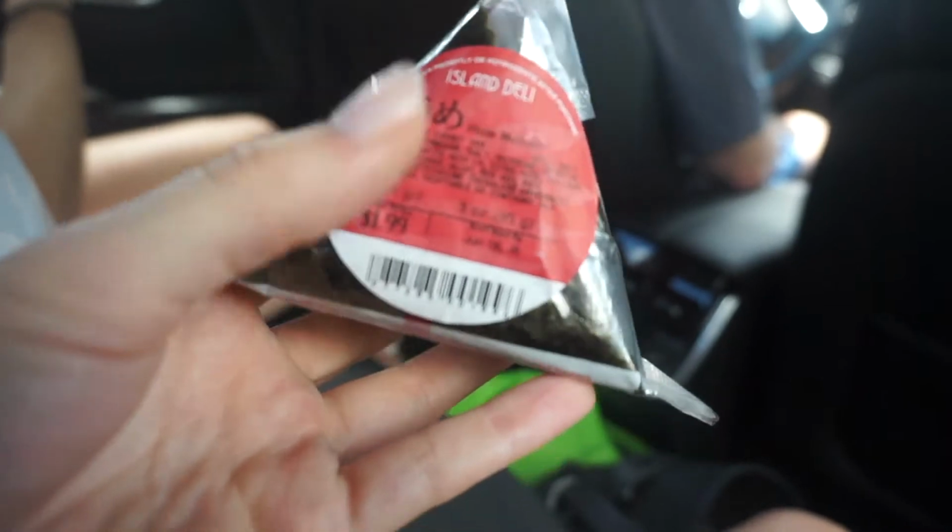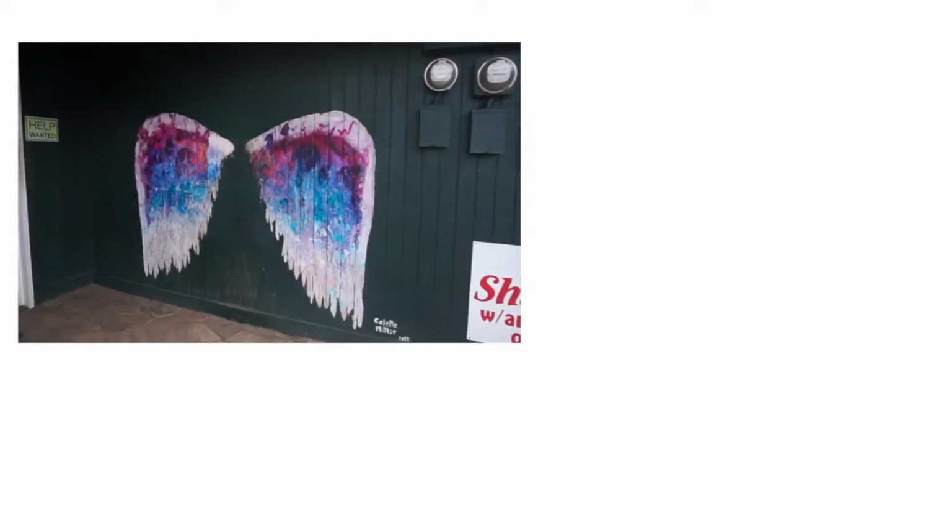From a little store. We're going to try, this is plum musubi. Musubi is like the rice and seaweed, and they have spam and tuna and all these. We got plum, and then we got a mochi. Time to try the red bean cake. I can't say that I like it. Really? I love it.